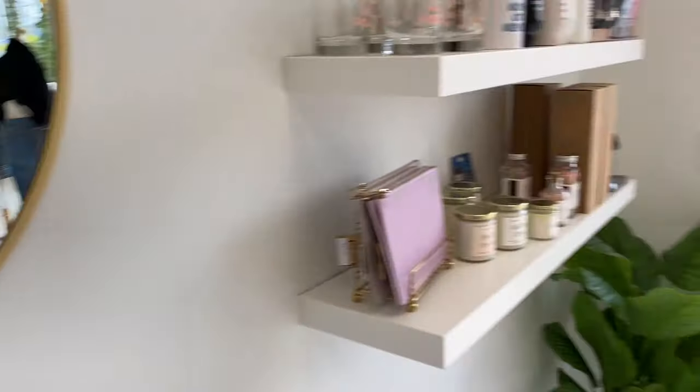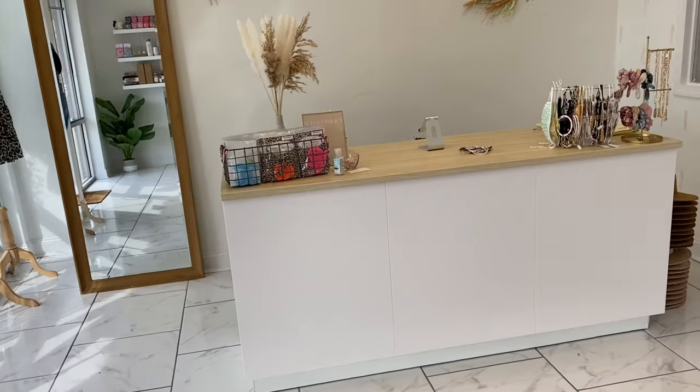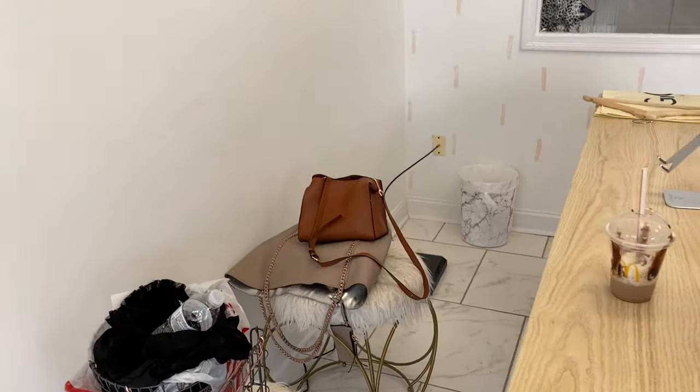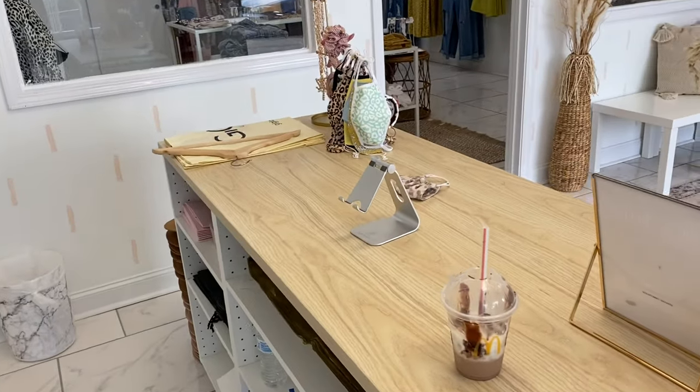Because like I said, we just moved in about 2 weeks ago, our first official day opening was about 2 weeks ago. So people still don't know we're over here yet. I'm still trying to figure out ways to get the word out that we're open and we're in the neighborhood and all that. So I'll put the sale rack outside and then I will come over here. I just have some stuff here. I'll put our iPad up.